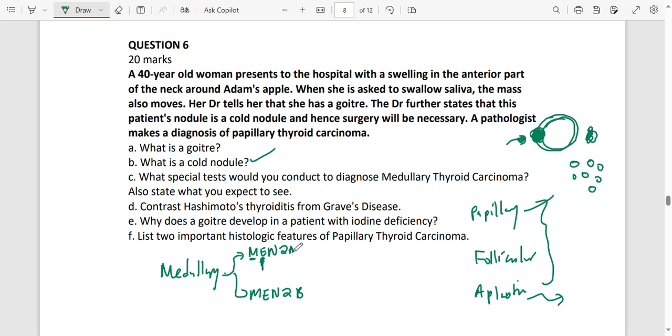Specifically for MEN 2A, you are going to see there is a thyroid medullary carcinoma. There's also going to be a tumor of the adrenal gland, what's known as pheochromocytoma. Like there's going to be production of adrenaline and those hormones. Besides the pheochromocytoma and the thyroid medullary carcinoma, the parathyroid gland is also involved. But in MEN 2B, there is also thyroid medullary carcinoma and pheochromocytoma, but there is no involvement of the parathyroid gland.